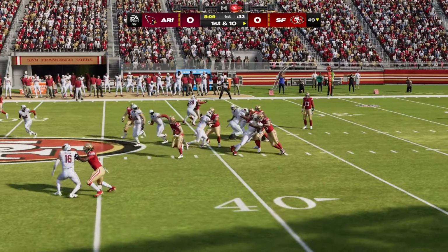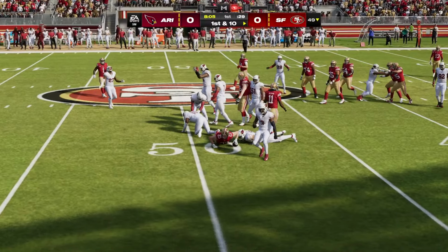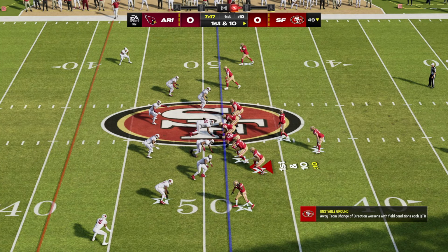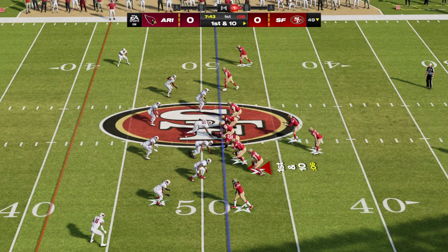Well, no slow start here. A couple nice chunk plays back-to-back. I love the momentum that they're showing here early because they did it both ways, right? Threw the ball on first down for a nice chunk of yardage. Came right back and ran the ball. Looks like they've got the defense set back on their heels. Let's see if they can keep this moving.